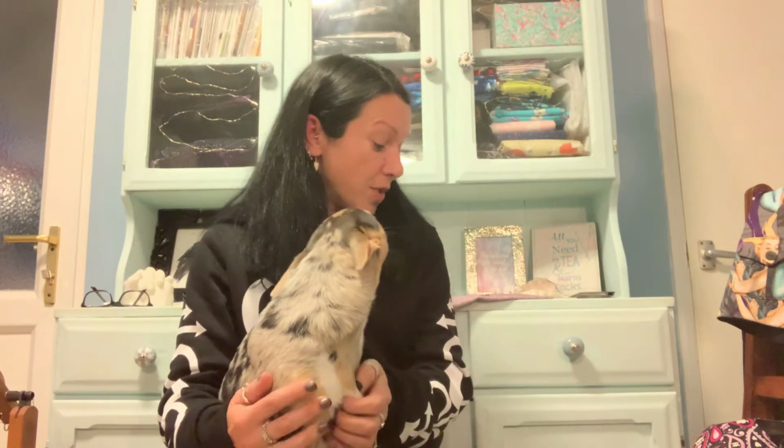So I don't have a lot of knitting to show you. I have a finished object and I have a WIP, and I've got some sewing, a little bit of stash enhancement, and some spinning to show you.